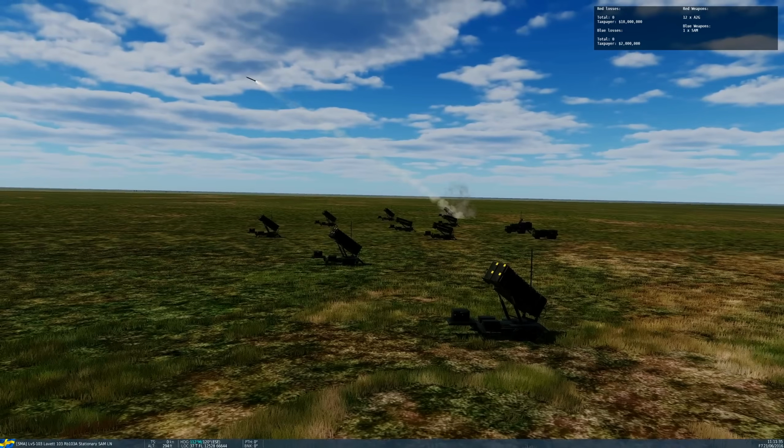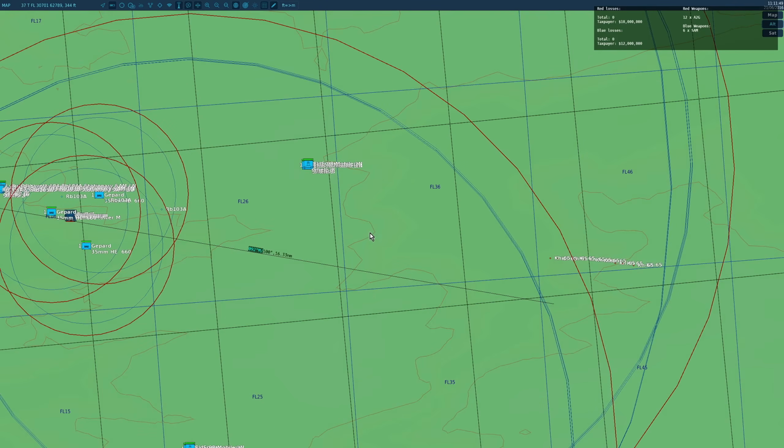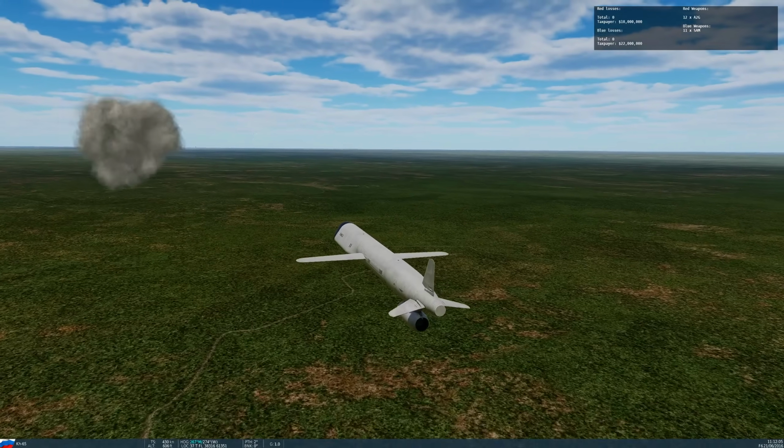PAC-2, up they go. They'll probably fire a whole salvo, one on each weapon. They're firing at about 16 miles, which is when they see them over the curvature of the earth. Will we get any IRIS-Ts? Probably not. Bang, bang, bang.